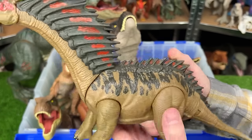Our next prey is an Ankylosaurus. This figure, I think, is from the Camp Cretaceous series, and it features the clay red underbelly and then the brown armoring on top with the tan spikes. And this figure features an attack action when you press down on its back.